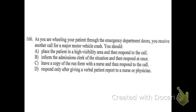B, inform the admissions clerk of the situation and then respond at once. No. Also abandonment, because technically to fulfill your duty, you have to pass them along to somebody who has at least an equivalent level of care or can give an equivalent level of care to you. So just telling the admissions clerk, hey, we don't actually know what happened to your original patient. This guy's really hurt. I got to run. That still doesn't deal with your patient at the time.